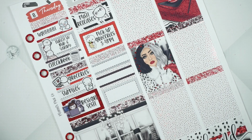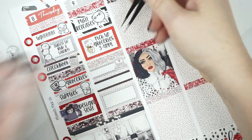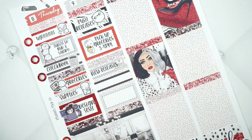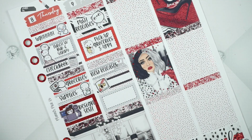Then I had to come home and work on new releases so I could get them published for Saturday. That is an icon from our shop, just put new releases, and we had pizza this night. That is from Bubba Bear Studio.